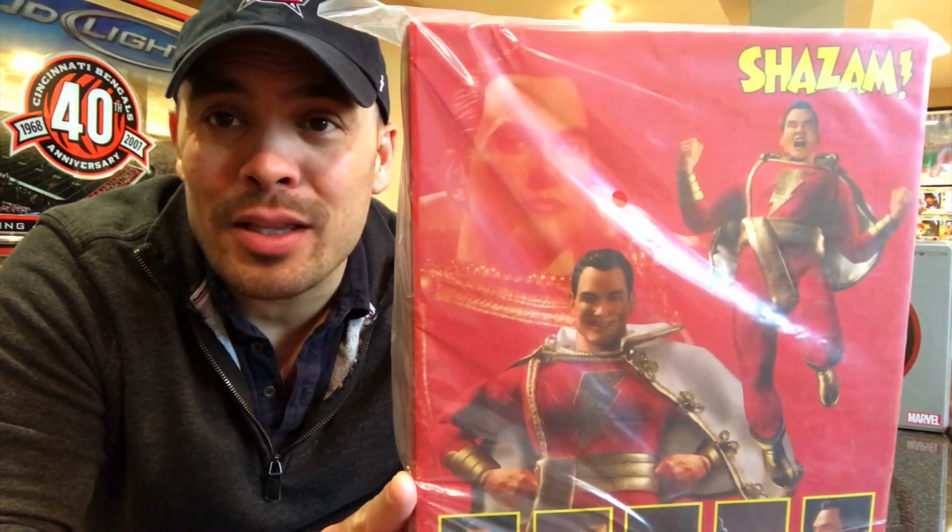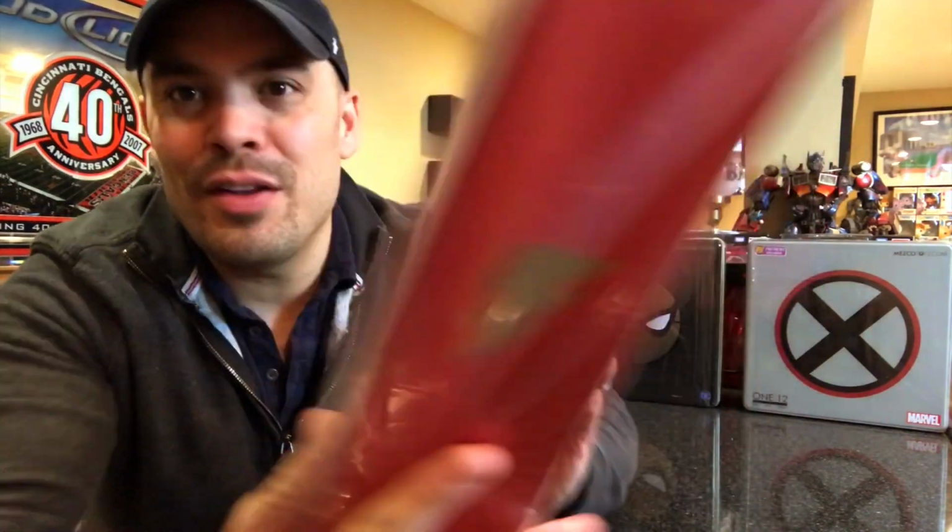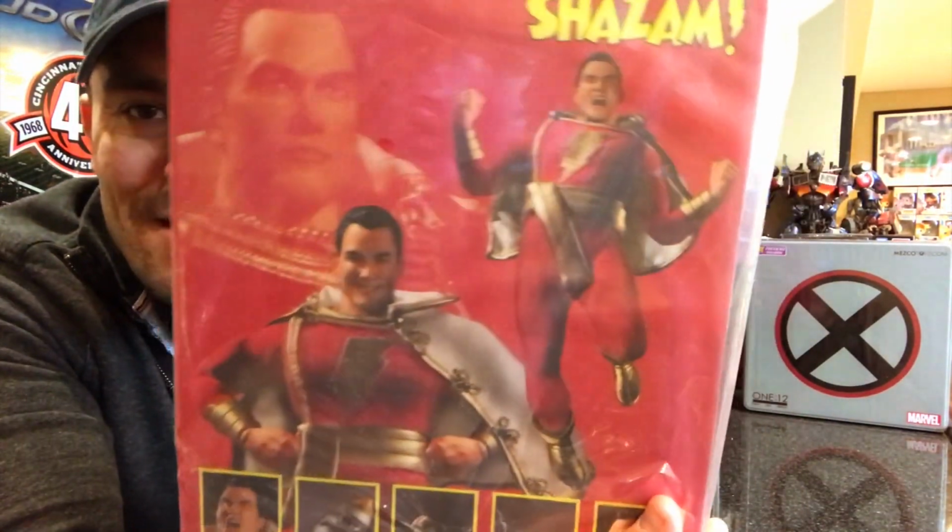Again, I wasn't going to pick this one up, but I picked up the Black Adam, and I saw the pictures from the Shazam movie. It kind of intrigued me, so I decided to pick this one up. So, another Mezco DC figure. Once again, it is Shazam. And when I do this showcase, I'll show you the Shazam and the Black Adam together.